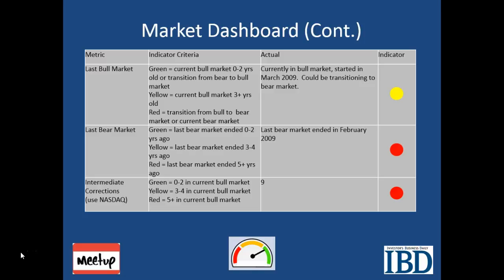So you can see overall we've got a couple greens, a few yellows, and some reds. So still, it's okay to be in stocks right now, but it's a good time to be cautious. I'd like to see a lot more greens here. That would really happen if we went into a bear market and then started to see some strength coming out of that bear market. We would start seeing a lot of greens here, and that would really mean it's go time to start investing heavily. So it's okay to buy stocks right now.